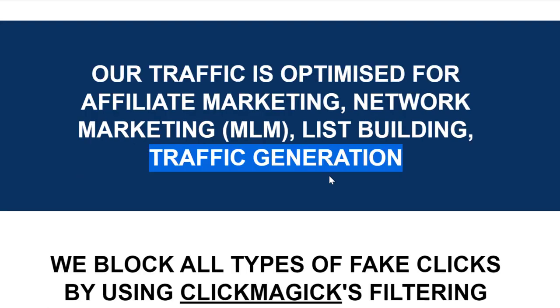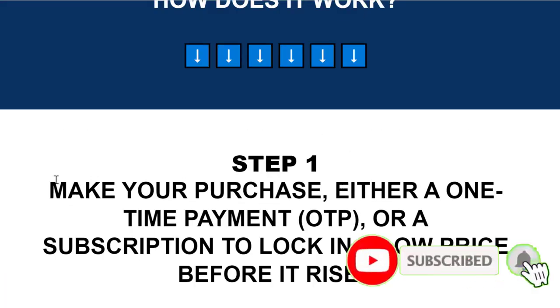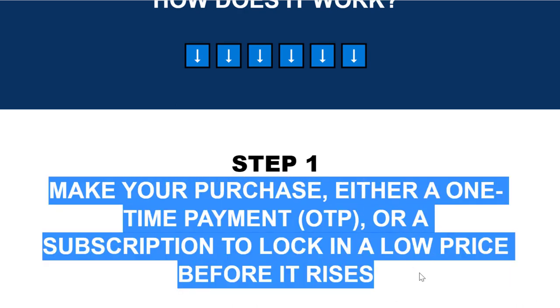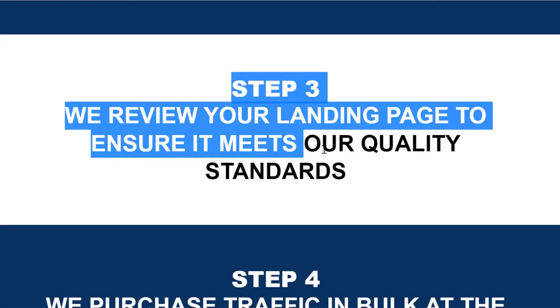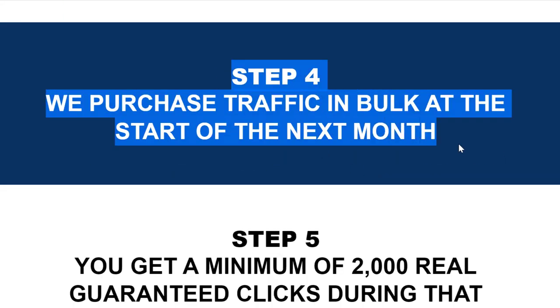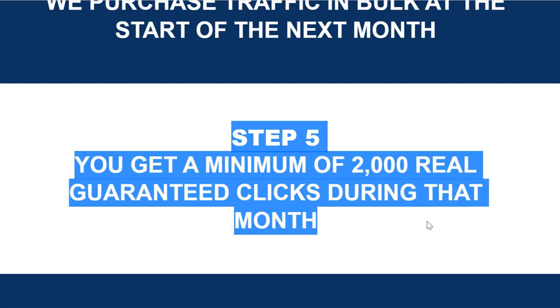Monthly Traffic Machine, 5 steps. Step 1, make your purchase, either a one-time payment or a subscription, to lock in a low price. Step 2, submit your landing page. Step 3, we review your landing page to ensure it qualifies. Step 4, we purchase traffic. Step 5, you get a minimum of 2,000 real clicks during that month.